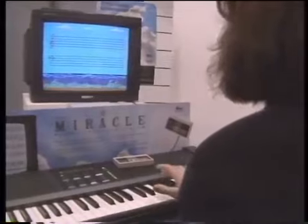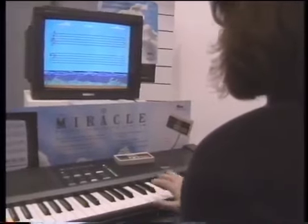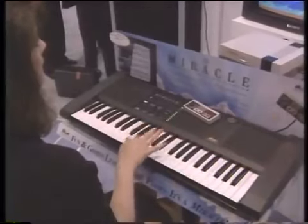Miracle Piano for Nintendo retails for about $350. The final leap to the PC platform is scheduled for later this year. Mac and Amiga versions are also planned.